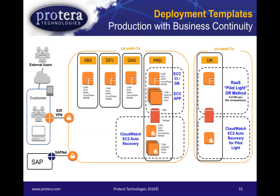Then we have a central instance, which is sized for 5,000 SAPs, and that's the central instance only with the database. Then we have 3 app servers that show the scale out for the app layer. The important part I want to signify is that we have the storage shared here. EBS is the Elastic Block Store volume storage. If you think of drives or file systems that you would attach to a server, that's where all the storage is persistent and stored.